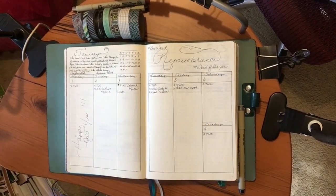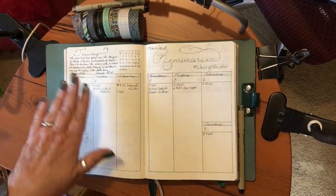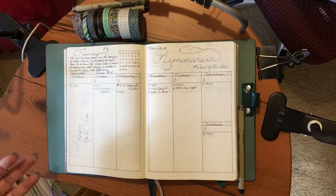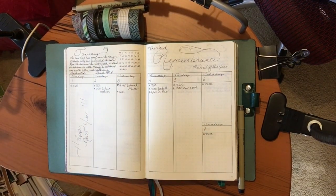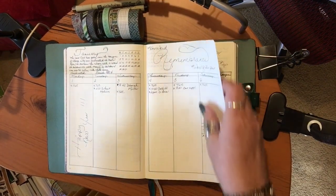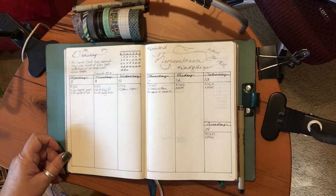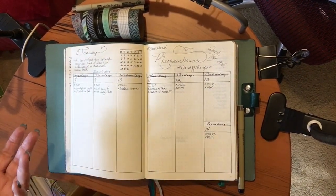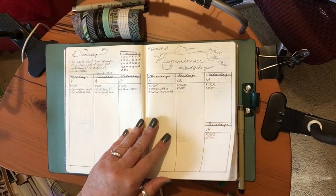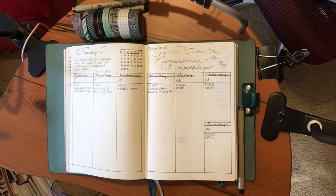I also found that I like room to doodle, and I love to have either a Bible verse or a quote that inspires me and that I can think about for that particular week. That's something I have really come to enjoy. And since this was January, I had chosen my one word. My word of the year was remembrance. And so I think that's really cool because this calendar has helped me do that.